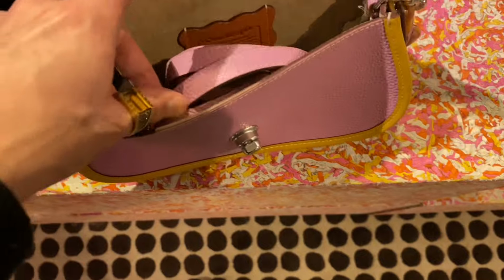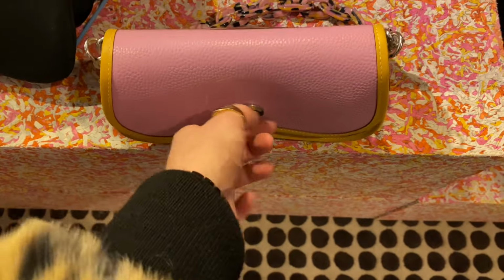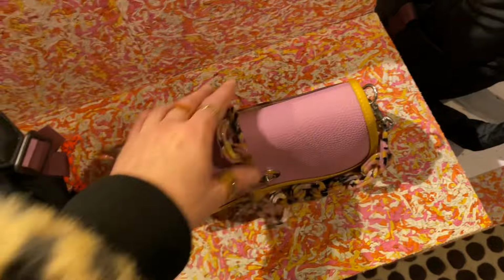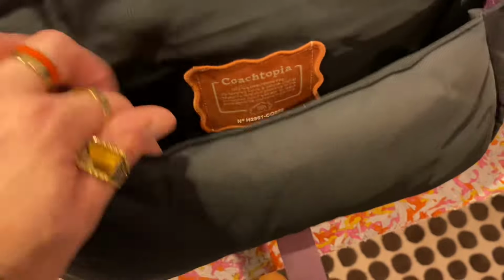Okay. Mind you, this is all Coachtopia leather and the chain straps do cost $150 Canadian. In my opinion, I think those are very overpriced, considering I think when they first released, they were no more than $115 or something. So the pricing's just not making sense to me when it comes to Coachtopia.